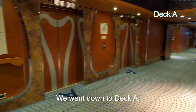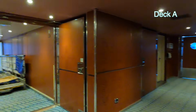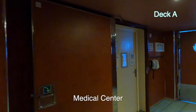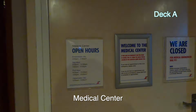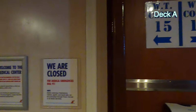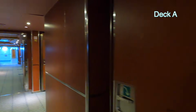This is the Supernova Atrium Bar, and we are on deck 2, like I say. So we're going to go down first to deck A. So this is deck A. This is where we get on and off the ship in port, and there's the medical center. So they have hours. You should know that it's about 5:30 in the morning, ship time. So I got up a little early. But that's the medical center.